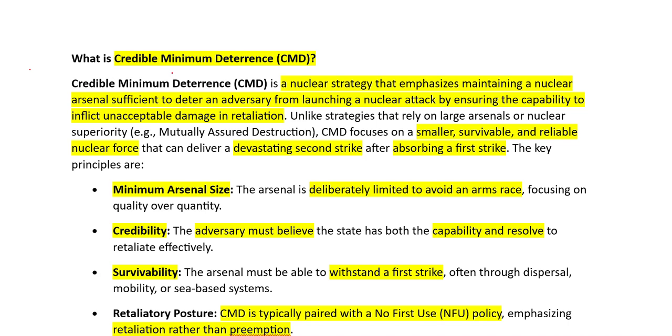Though it is famously said that nuclear weapons are not to be used, they are there to avoid the war. So how can it be done? There are ways it can be done. One is massive retaliation, another is mutually assured destruction, and another is credible minimum deterrence.